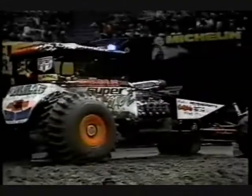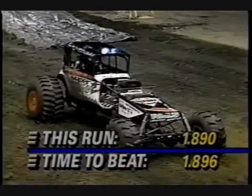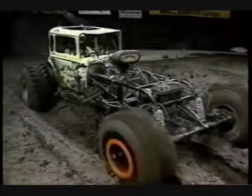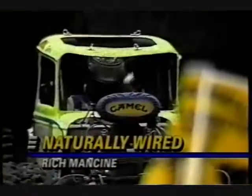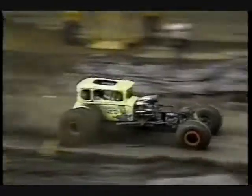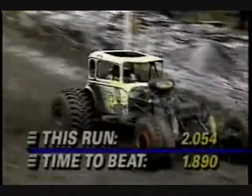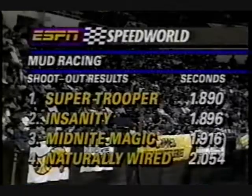Martin, a beautiful run, 1.890 seconds, by 0.06 of a second. Martin takes over the number 1 spot. Rich Marcini out of New Jersey ran a career-best 1.95 in qualifying. But a lot of tire spin on the starting line, and a 2.05-second run won't help him a bit.